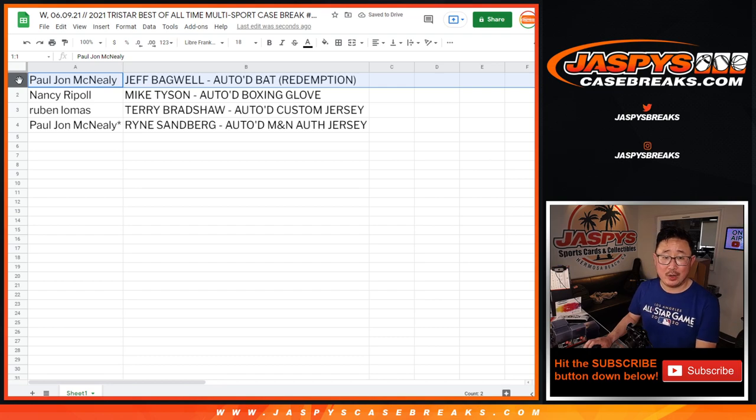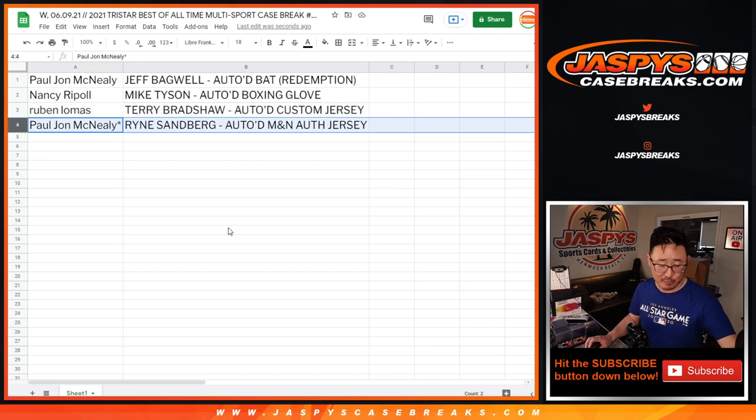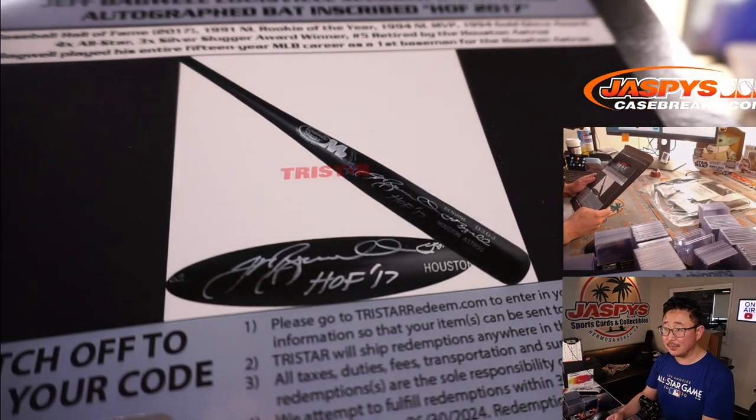PJ with the Jeff Bagwell autograph bat redemption. Nancy, you got the Mike Tyson autograph boxing glove, silver ink on that nice boxing glove. Ruben with the Terry Bradshaw autograph jersey. And PJ with the Ryne Sandberg autograph Mitchell and Ness jersey right here. So there is the bat. It's pretty cool.